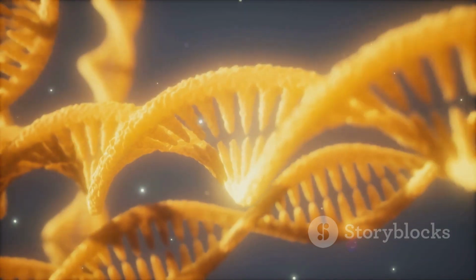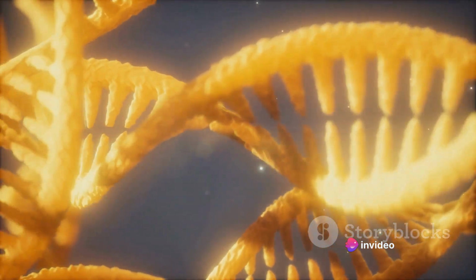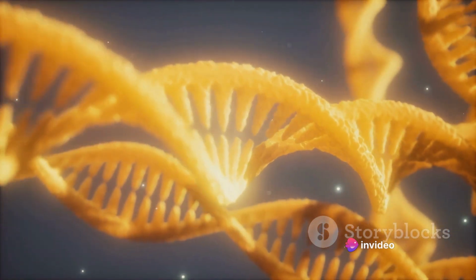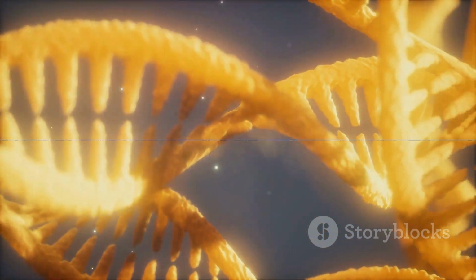Picture actin as a thin, twisted strand, similar to a double helix. Myosin, on the other hand, is akin to a thick, strong cable. Both of these proteins lie parallel to each other within our muscle fibers.